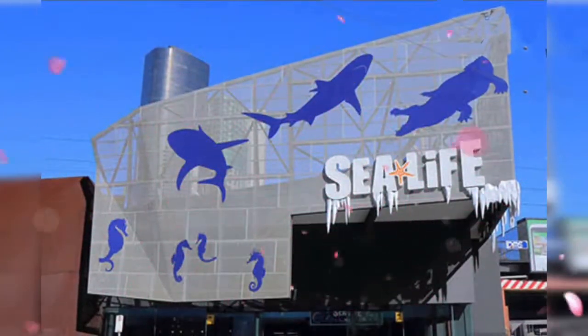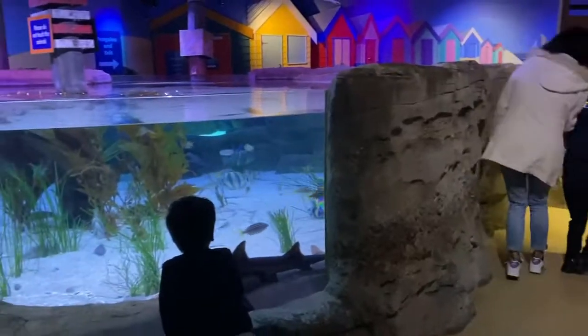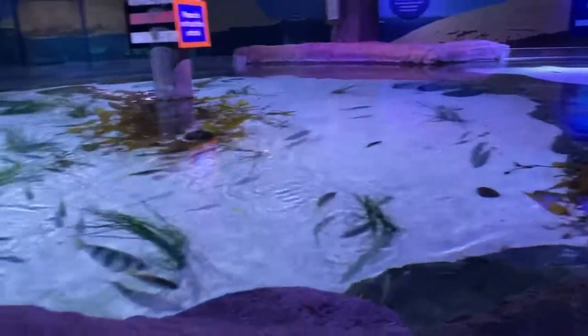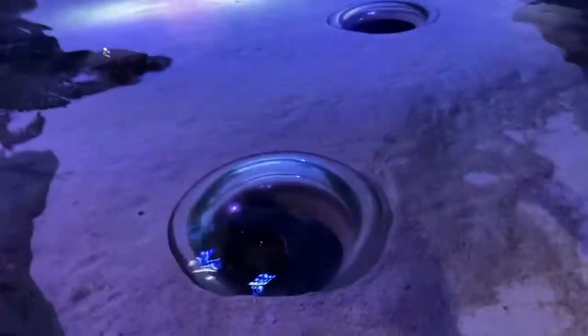Welcome to Sea Life Melbourne Aquarium. You'll begin your under-the-sea adventure at the Bay of Grace. There's a crawl-through area allowing kids to pop their head into the tank from underneath and have a look around.